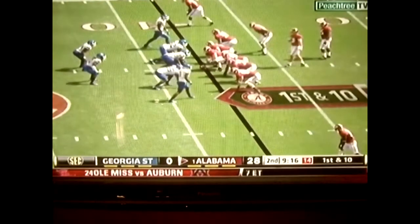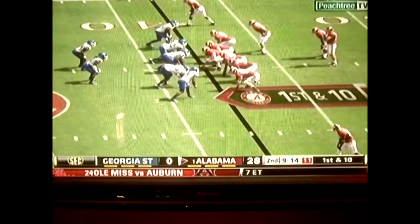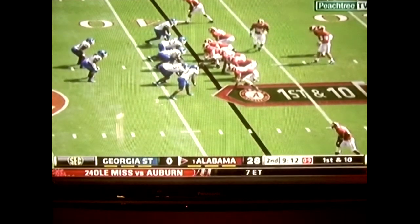Well, Drake did have that 23-yard touchdown reception a moment ago. Charleston Fowler in at running back now.